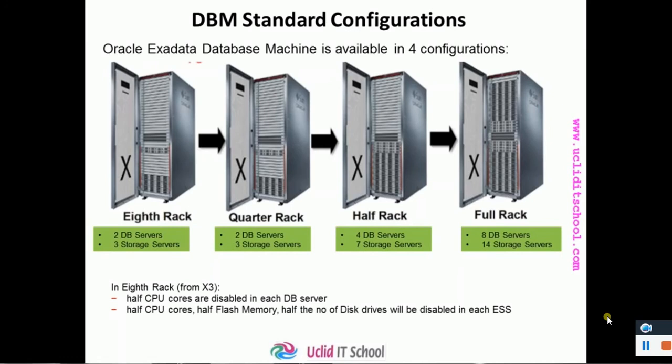For example, on a quarter rack you have 100 CPU cores. In 8th rack you will have 50 CPU cores. Similarly, on a quarter rack machine, say you have 200 GB memory. In 8th rack machine you will have 100 GB memory, half of that. In quarter rack machine, say you have 500 terabytes of disk storage. In 8th rack machine, you will have half of that, 250 terabytes. So it is half the configuration of the quarter rack, but in terms of number of servers, it is the same.